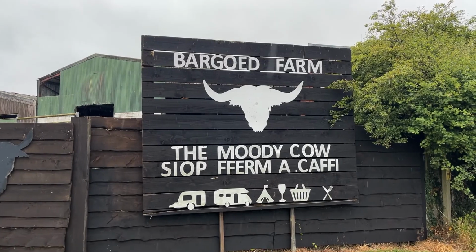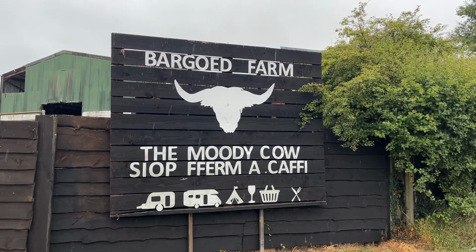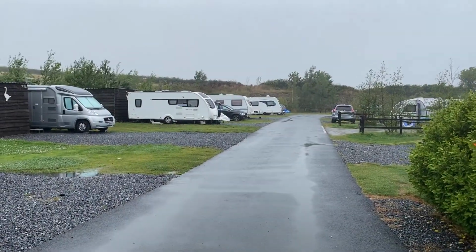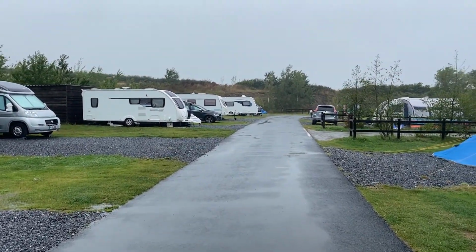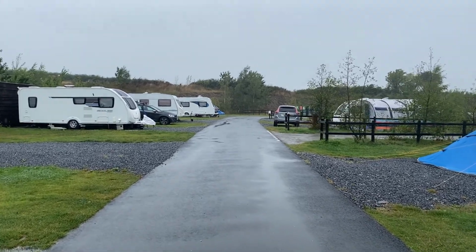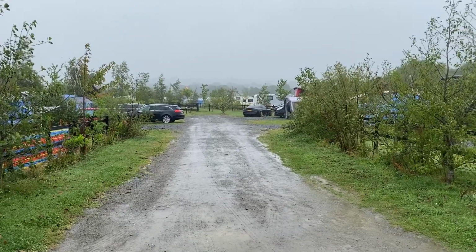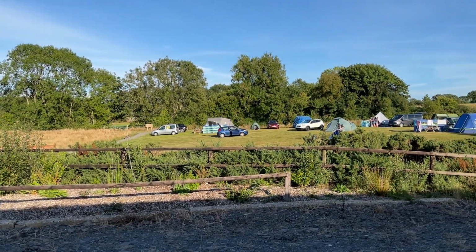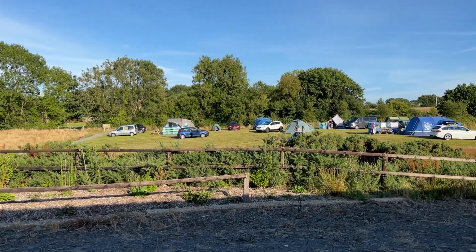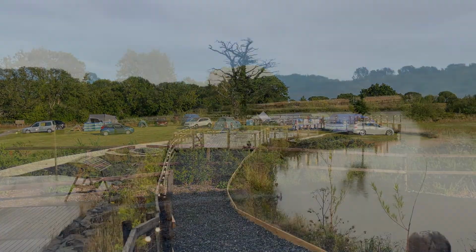So we're coming towards the end of the video, and we couldn't finish the video without talking about the amazing site that we were staying on. So the site comprises of mainly hard standing pitches. Some of them have hot tubs, some of them are serviced. Just a lovely site. Obviously this day doesn't look very nice, but there's also this wild camping area where you can camp just on the grass. I assume these are non-electric pitches. Lots of people seem to be staying on them when we were there.